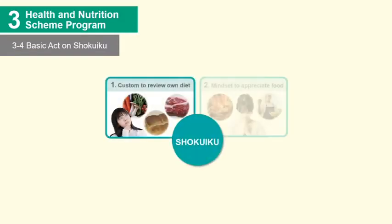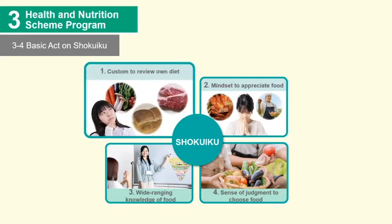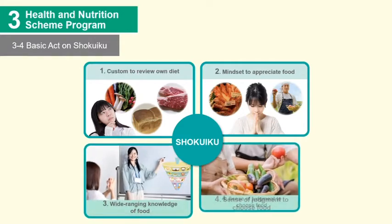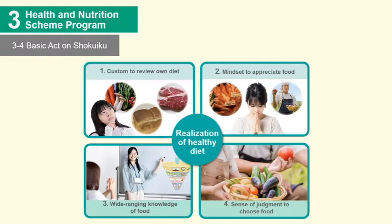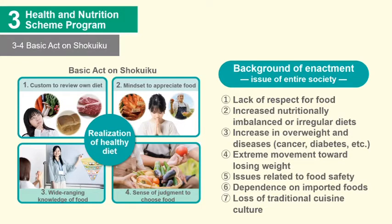The fourth health and nutrition program revolves around the Basic Act on Shokuiku, which was created in 2005. In Japan, efforts based on a concept called Shokuiku, dietary education, are underway. Shokuiku focuses on developing the following: a habit of reassessing your diet, appreciation for food, diverse knowledge of food, and a good sense of judgment to choose foods that contribute to a healthy diet. The Basic Act on Shokuiku, enacted in 2005, lays out the national food philosophy and basic policies and enforcement measures. It stipulates that it is the responsibility of national and local government to take necessary measures to improve diet in each region.